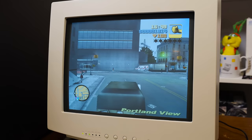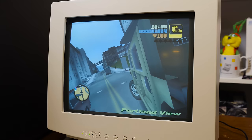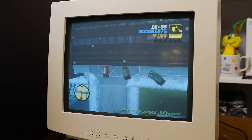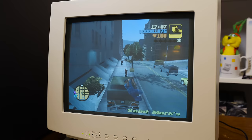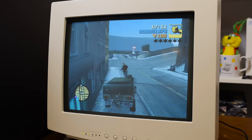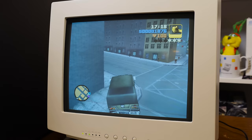Got the different cameras. Cinematic camera. Top down, GTA 1 and 2 style. Oh, it's lovely. And there's a certain feel in the sound effects. It's so cartoony and over the top. The way pedestrians splat in this one. Oh, it's oddly satisfying. Such gross sound effects. I love it.